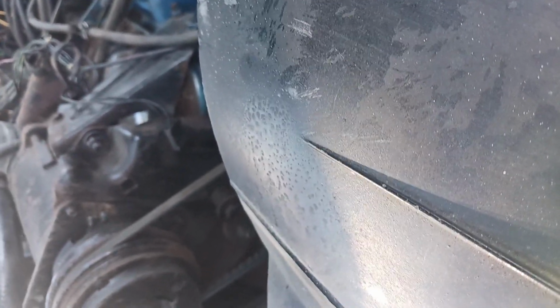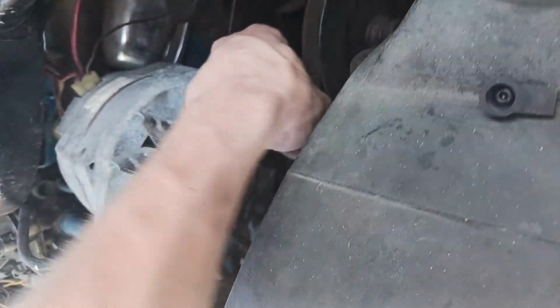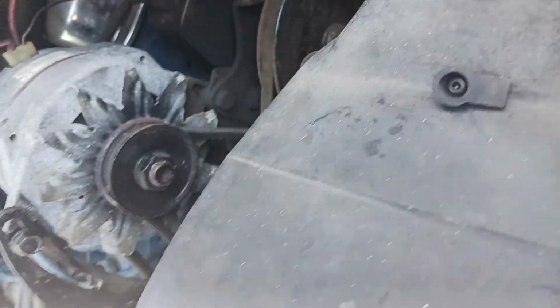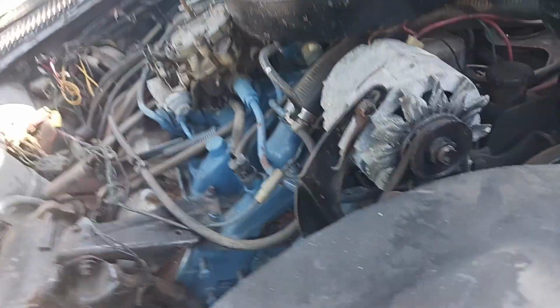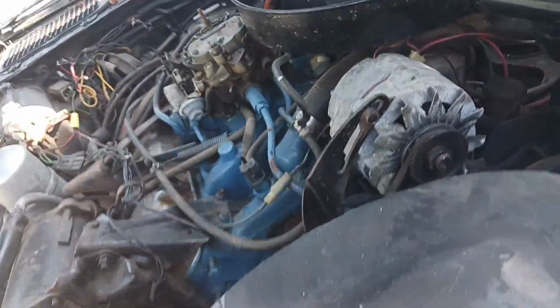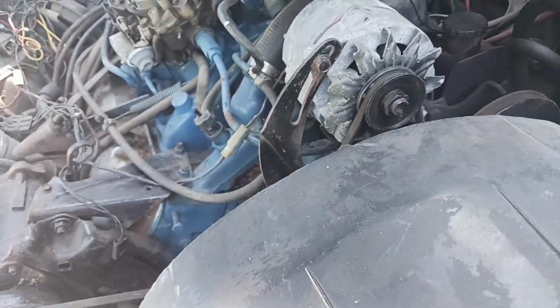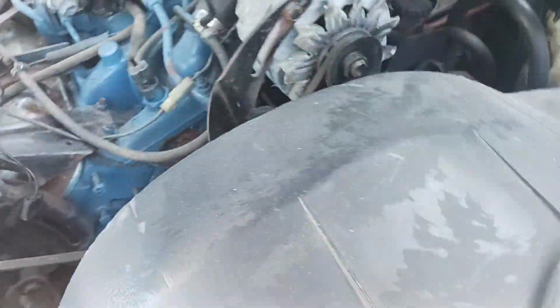Yay. Not really. Not yay. Very much not yay. Also, it needs belts, I'm sure. Oh, well, that one's just kind of loose. That one's a little better. Oh, yeah, that one's a little loose. And the pulley's corroded, so. Yeah, I think I'm going to head to the store and get some vacuum hose and see where we can work from there. The intake leak, which I'm pretty sure it has, is not massive.